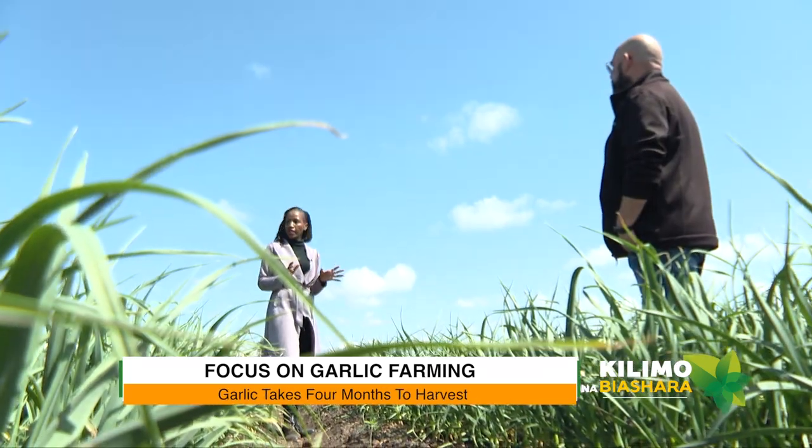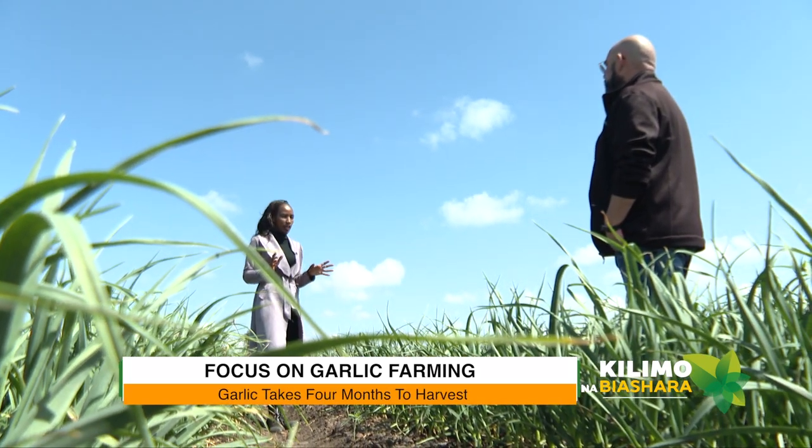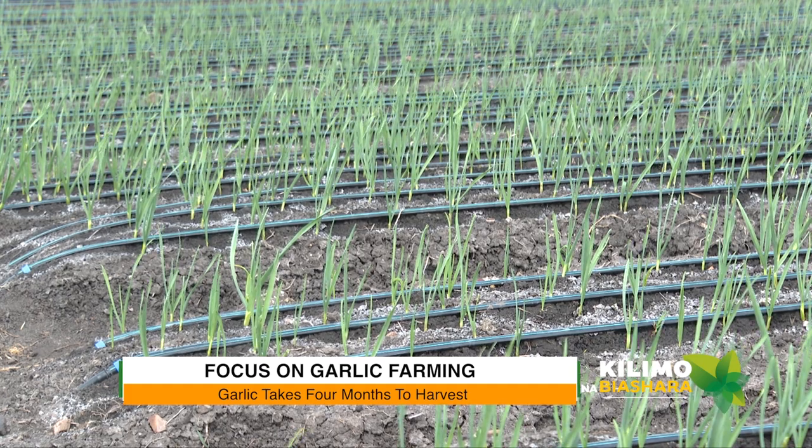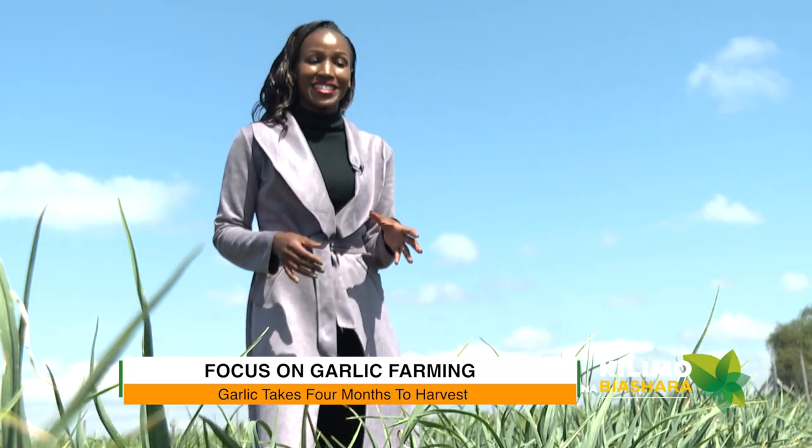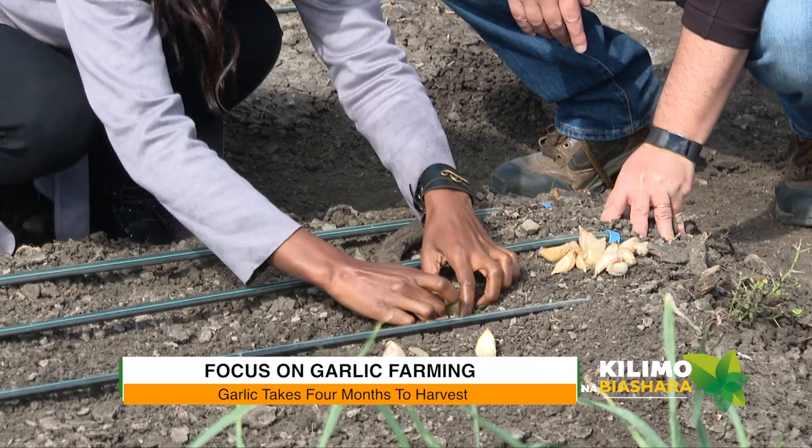You've shown me how this particular crop germinates, but when we are here, how long will it take before you harvest? So if you take the ones we just planted now, then you measure roughly 4 months. Come back, karibu sana, in 4 months. Yes. In 4 months, I'll be back here to take the ones we planted.